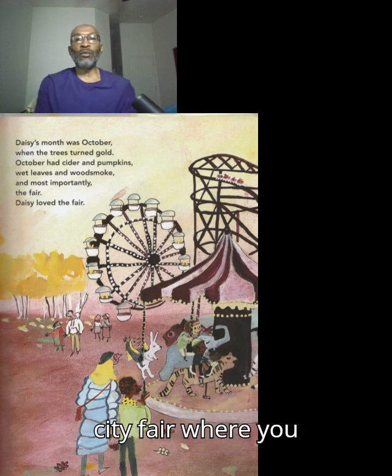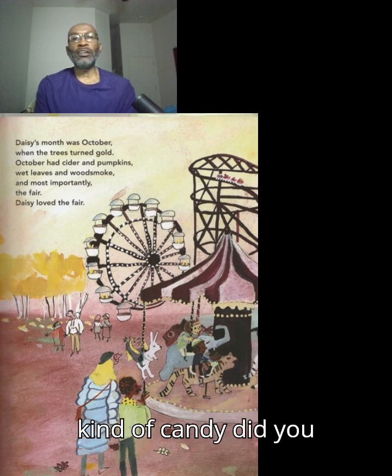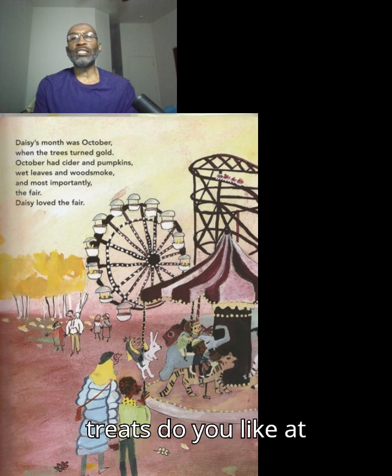Is there like a city fair where you are, or a state fair? Isn't there lots of fun with lots of rides and popcorn and cotton candy? What kind of candy do you like? What kind of treats do you like at the state fair? What kind of rides do you like to get on? Let's get back to the story.